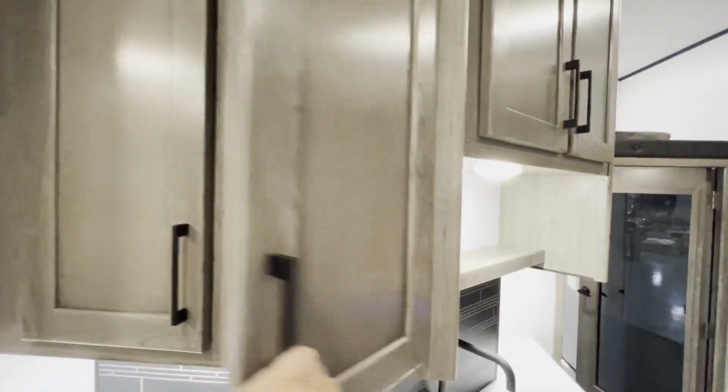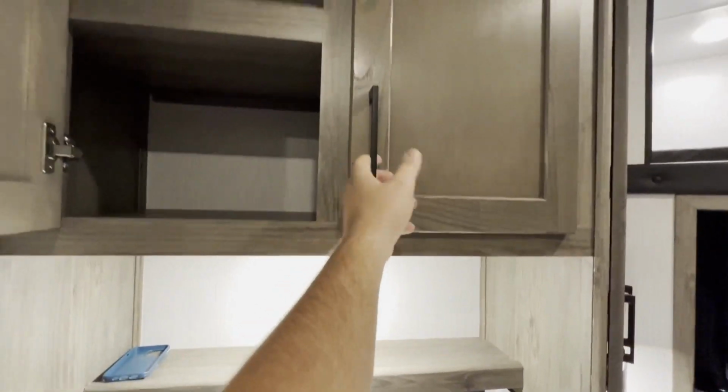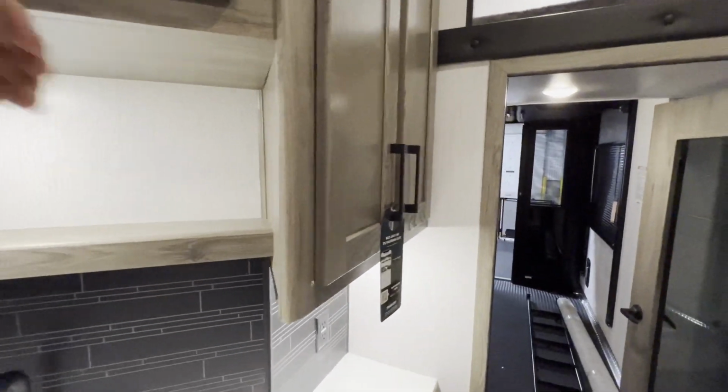And I'll tell you, it's pretty unique. I mean, I've never seen a floor plan like this before. I've been selling for quite a long time. And, you know, I'm loving it. I don't know what exactly is above there. I guess it's just some extra little space. Maybe you could throw some blankets up there, something like that.